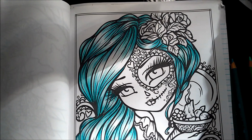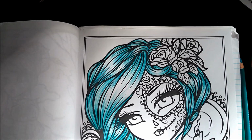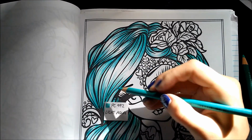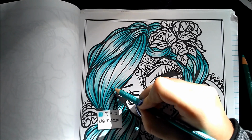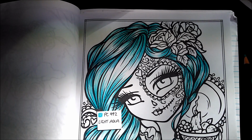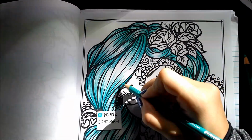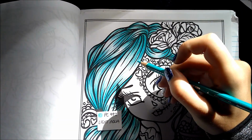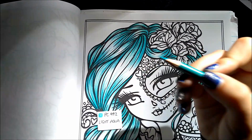So next we are on to, what is going to bother me? The light aqua. And again, we're going to do the same thing, except instead of going from the very tips, we're just going to go from about halfway. Okay, so I can't remember if I was talking before my camera cut off, but thankfully I caught it. So just going from about halfway from where we put the light aqua, we're just going to keep putting in some pencil strokes here.